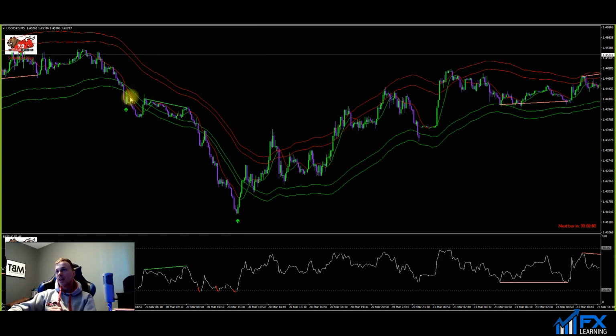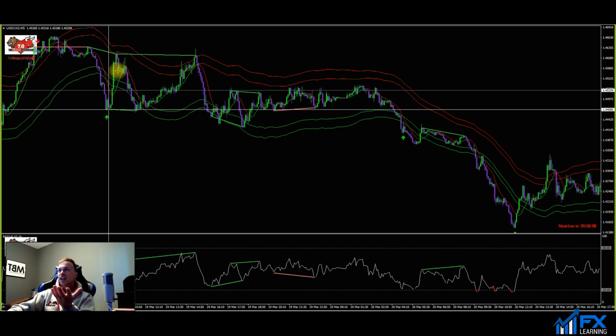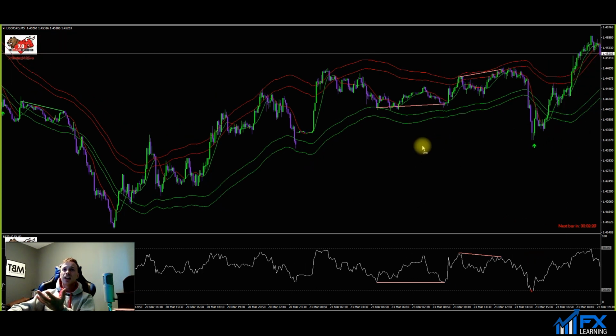This one here would have given us a loss. There's no question about it. That one would have given us a loss. This one here, again, 154 pips. That one's a loss. This one could have got easily 400-500 pips. And then this signal here.